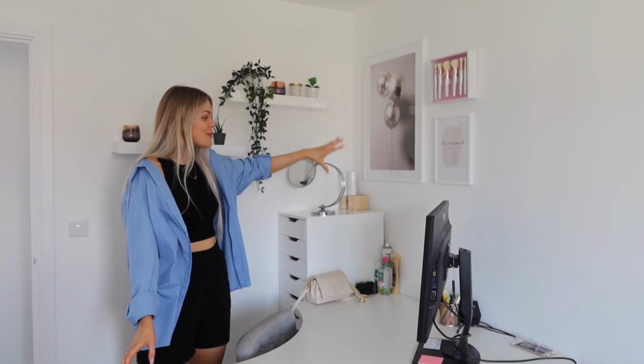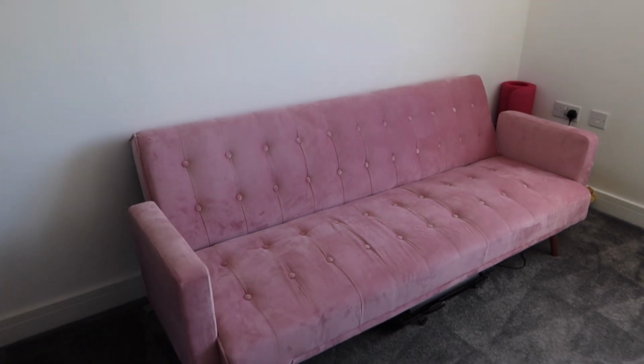I've kind of gone for hints of pink in this room, so I've got a little bit of pink in the prints, and then I went a bit out there, which I don't know if I regret it now. At the time I absolutely loved it, but Jasper told me this isn't a good idea, you don't want to be doing this. But I bought this very pink sofa, and it's velvet as well, so it's kind of a very statement sofa, but it also turns into a sofa bed, which is really handy in case anyone wants to stay, but no one has ever stayed around the house.